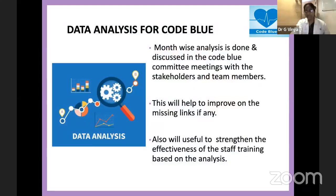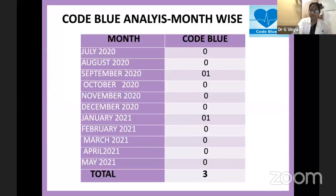Since we have an organized code team in the hospital and specialized trainings for the nurses, we also do analysis of our code blues to improve our processes. Month-wise analysis is done and discussed in the code blue committee meeting with the stakeholders and the team members. This helps to improve on the missing links, if any, and to strengthen the effectiveness of staff training based on the analysis. This is how the month-wise analysis goes.